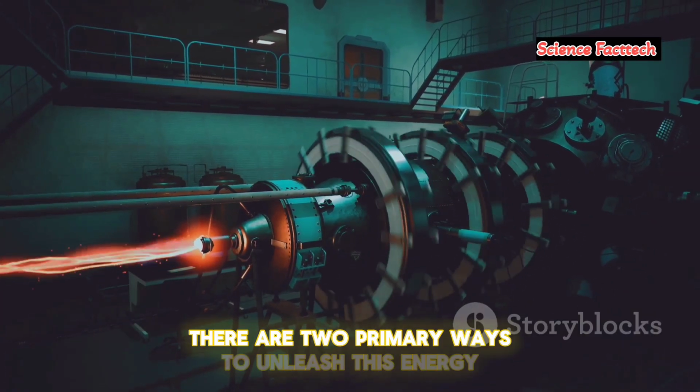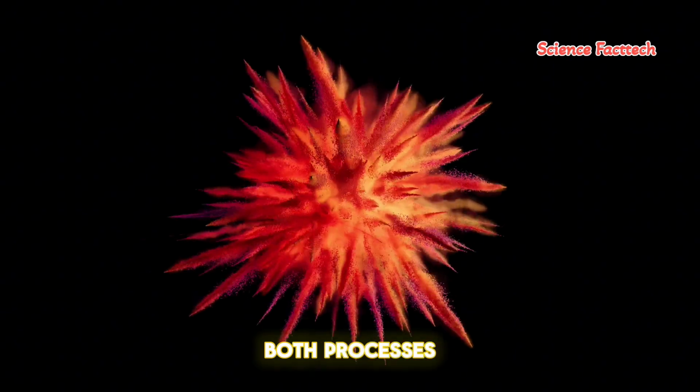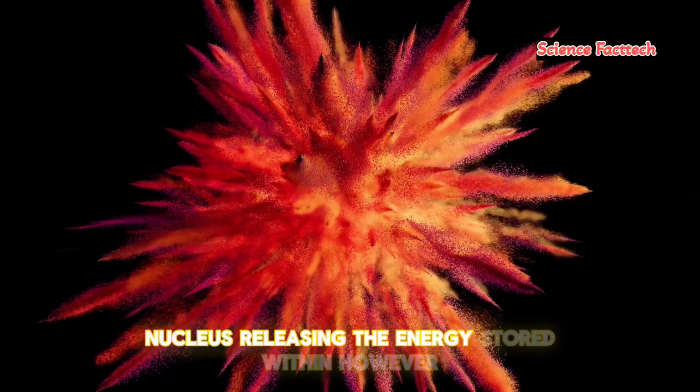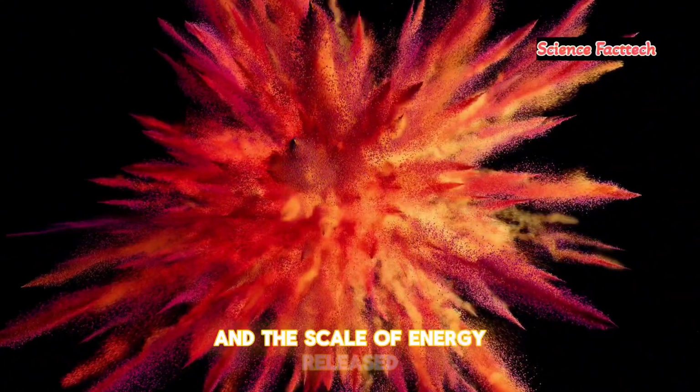There are two primary ways to unleash this energy: nuclear fission and nuclear fusion. Both processes involve manipulating the forces within the atom's nucleus, releasing the energy stored within. However, they differ in their methods and the scale of energy released.